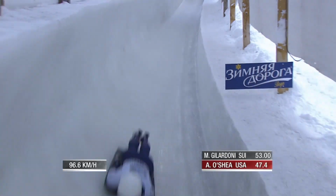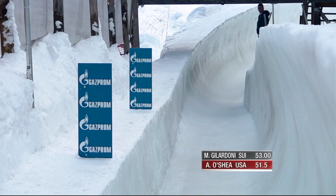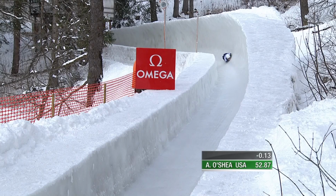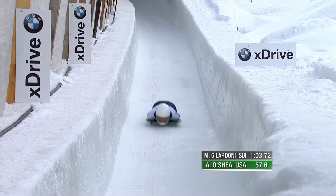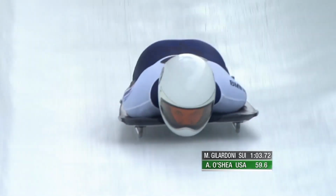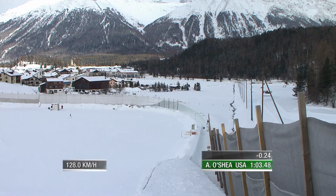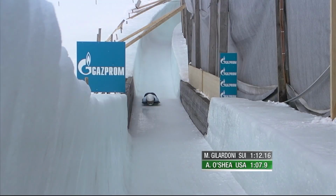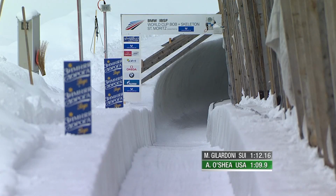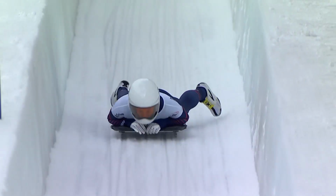Again, Annie very still on the sled, no skidding and skating. Saw a lot of that from the women in the final training run yesterday. Lots of slithering around, but look at the speed she's motoring now. 96.6, she's gone from 500s back to 1300s up. She's found two tenths of a second below Horseshoe, and she is stretching away. 128 kilometers an hour. There's a few men who would have been pleased with that speed. And that is a really nice run, 1:11.90.